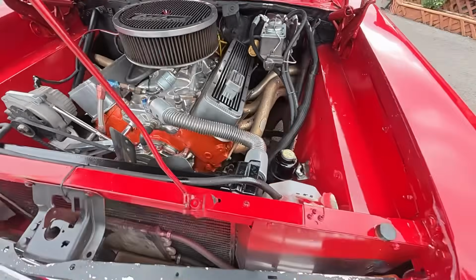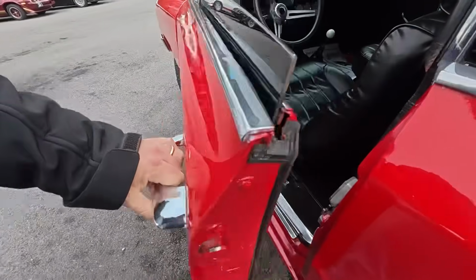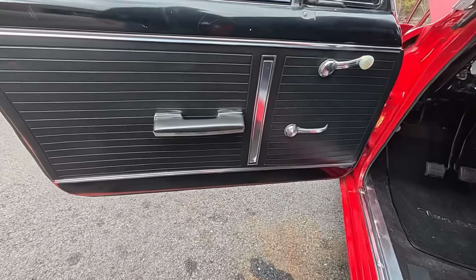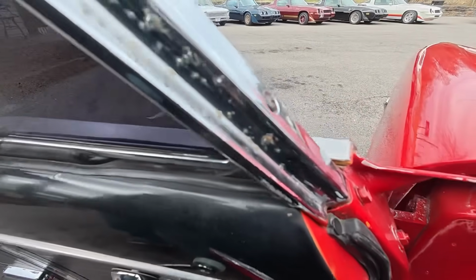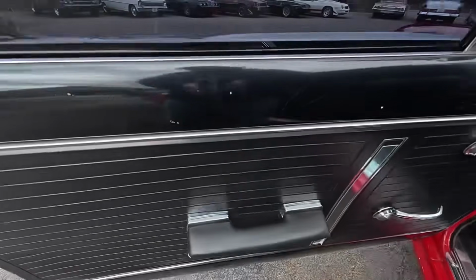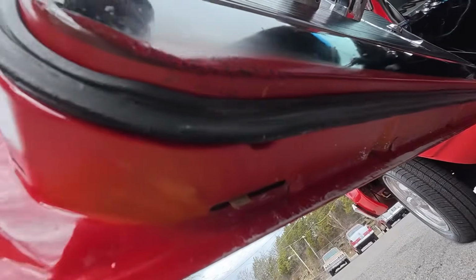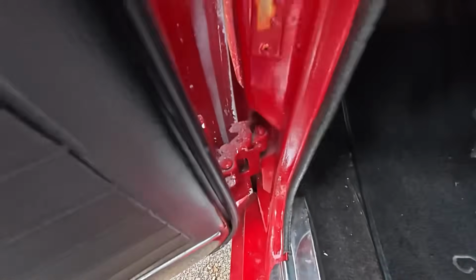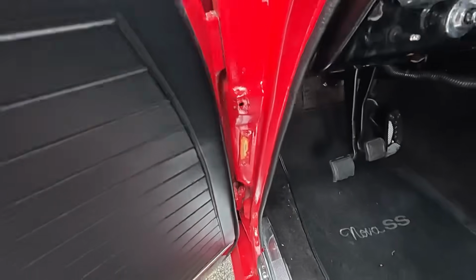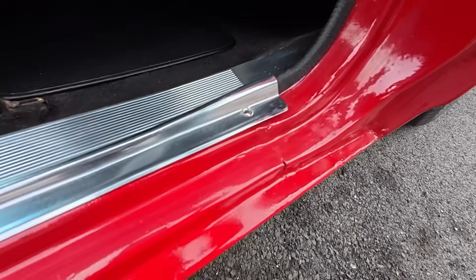All right, let's check out the interior. We'll get this thing started up. Underside of the door. The door panel itself actually looks pretty good. You do got a crack here. A little pitting on your vent window. Chips. The jam there. Trim looks good.